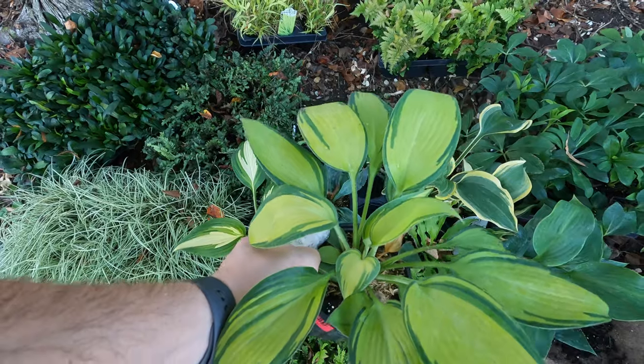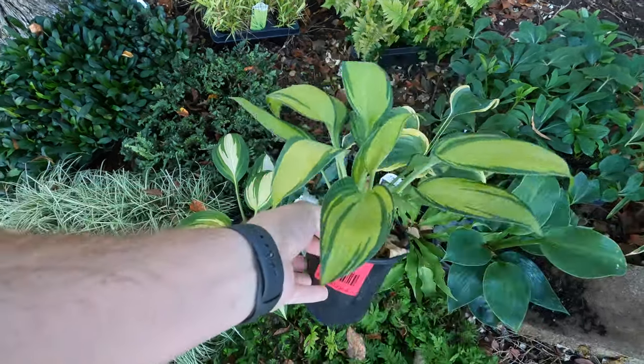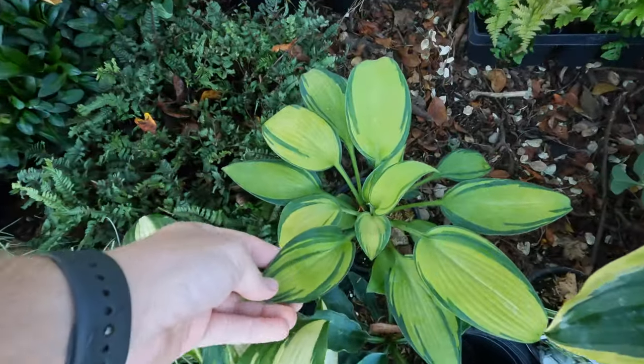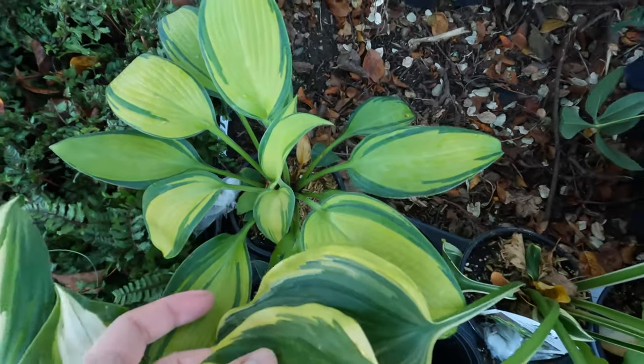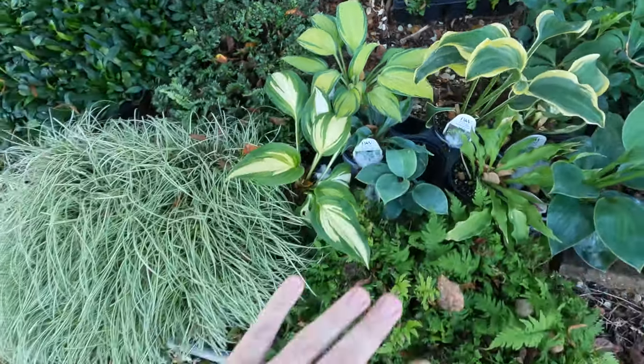It's like a blue rather than a green. It may not show so much in the camera here, but when these start growing on and developing in your garden, it's very different from other variegation. You can see there how nicely colored that is.